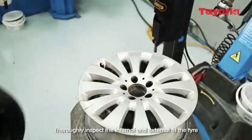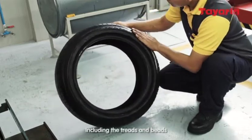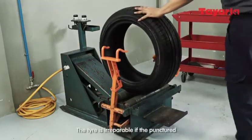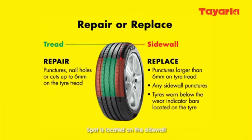Thoroughly inspect the internal and external of the tire, including the treads and beads. Assess if the damage is repairable. The tire is irreparable if the punctured spot is located on the side wall.